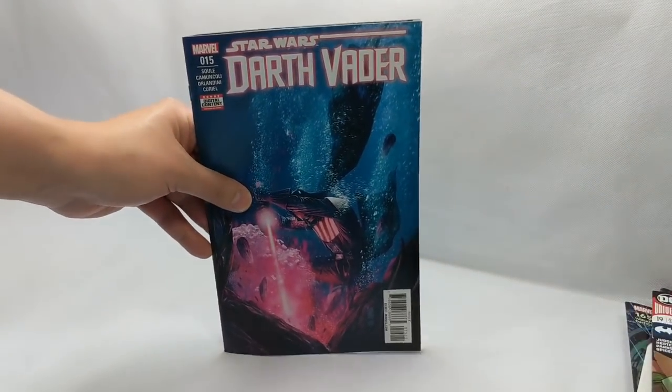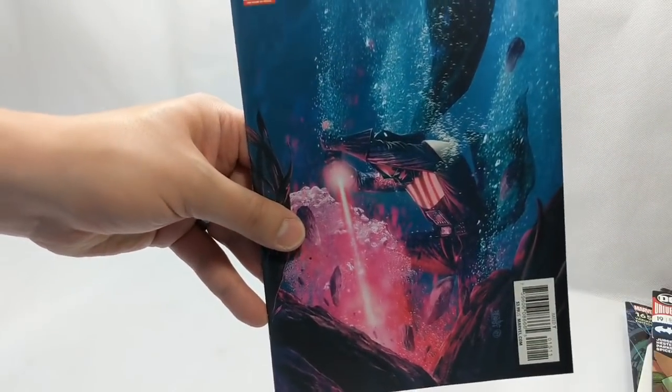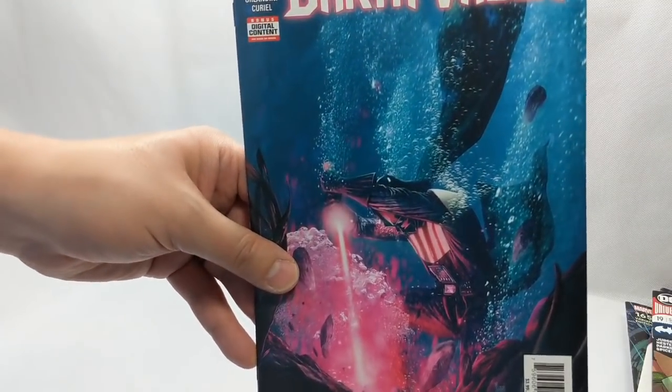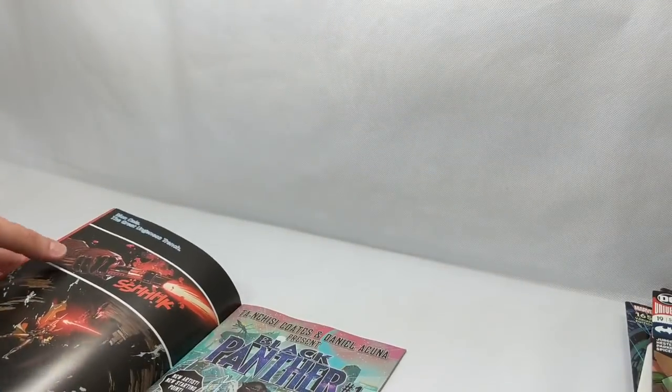And our last book on the list this week, Darth Vader number 15. And again, beautiful. These covers have just been absolutely amazing. Here we have Vader underwater. Just look at all the water bubbles and distortions. It's absolutely beautiful. So last we left Vader, he was plunging to his doom.